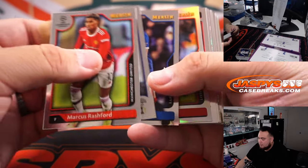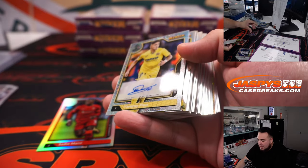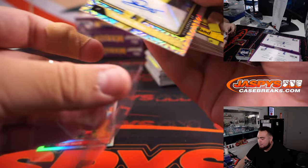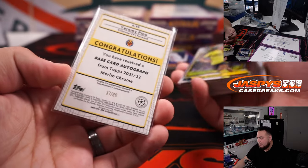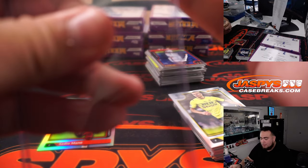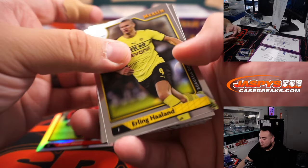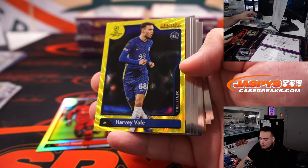All right, here we go. Next one. Sadio Mane. And another Yeremy Pino. That's our second autograph of him. 37.99 Villarreal. Which I believe is part of the 17-team combo list. We got Harvey Vail.